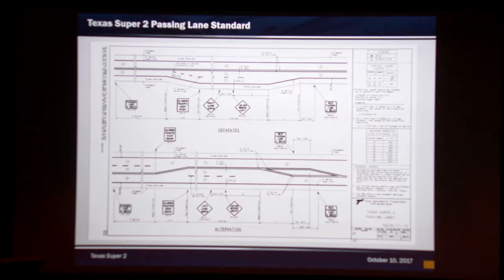This is just a standard. I think Dr. Fitzpatrick showed one earlier. We ended up using the alternating passing lanes. One thing that we have done in later projects, not on this project, was add the dotted lines there. Since this is a standard, those were added on the pavement marking sheets, so they were sealed. Since they're included here, but not on the alternating ones. They seem to be working well in that corridor as well.